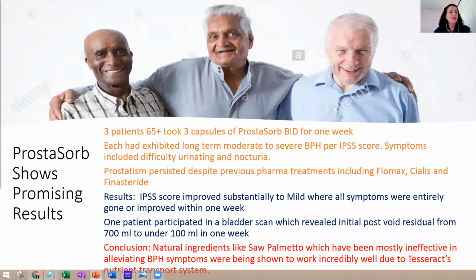Great, thank you. So Prostasorb is showing very promising results. So here we have a relatively small study, but very, very promising, where 3 patients 65 and older took 3 capsules of Prostasorb BID for 1 week. So it was only over 1 week that we did this study, but it was pretty impressive. So each had exhibited long-term moderate to severe BPH per the IPSS score. So that's the score overall that looks at the International Prostate Symptom Score, the IPSS score, although I'm sure the healthcare practitioners are aware of that.